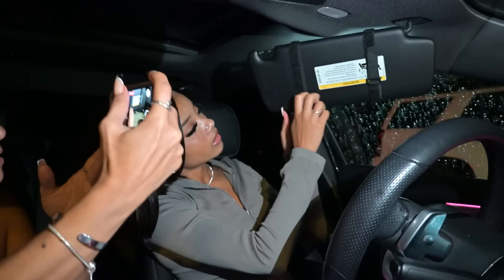This was the before, and this is the after. Looks so good, y'all. Finally got my windows tinted, and I got my new lens. Don't play. My lace is showing, my hair is a mess, my face is crusty. Been a long day. I had school today and everything. I'm gonna see y'all when I do my little car essentials, the last portion of this video.